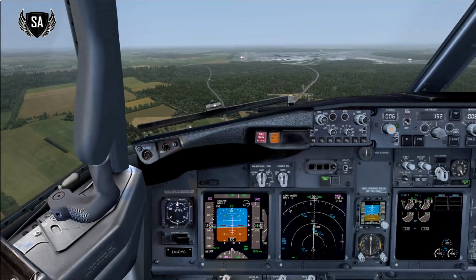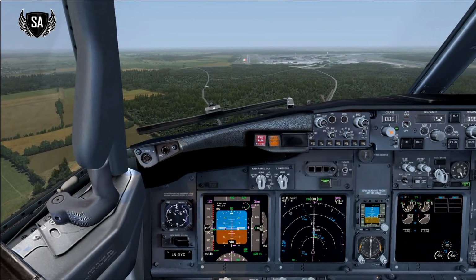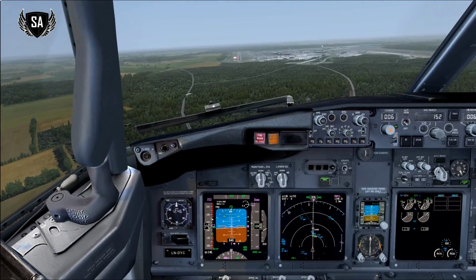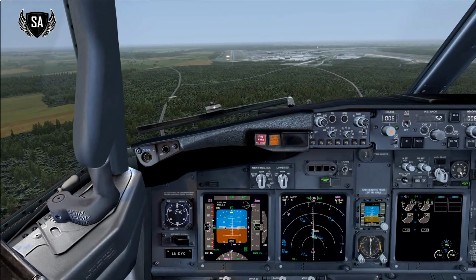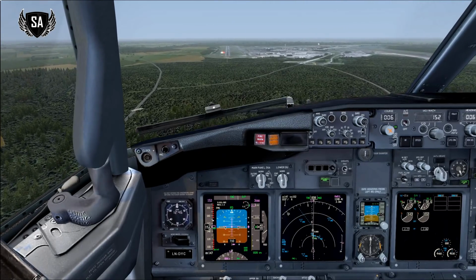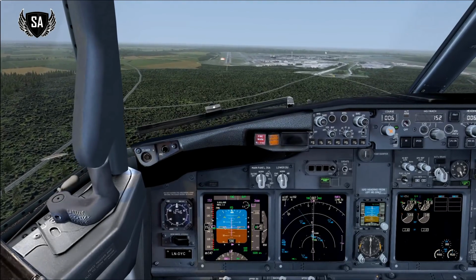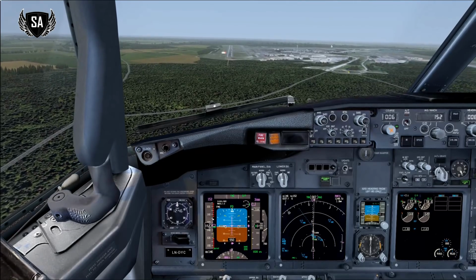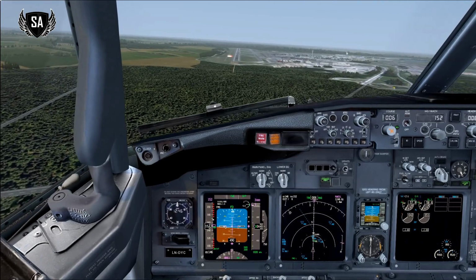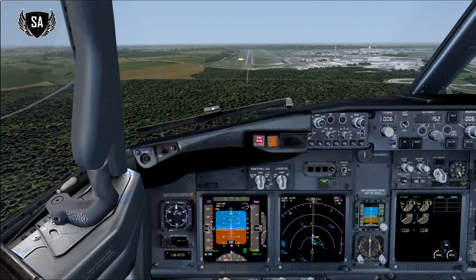1,000. Alright folks, let's do this. Looks like that localizer signal is off a little bit. Now it's slightly to the right of center line. Let's make our 500 correction. Feet. Stable.